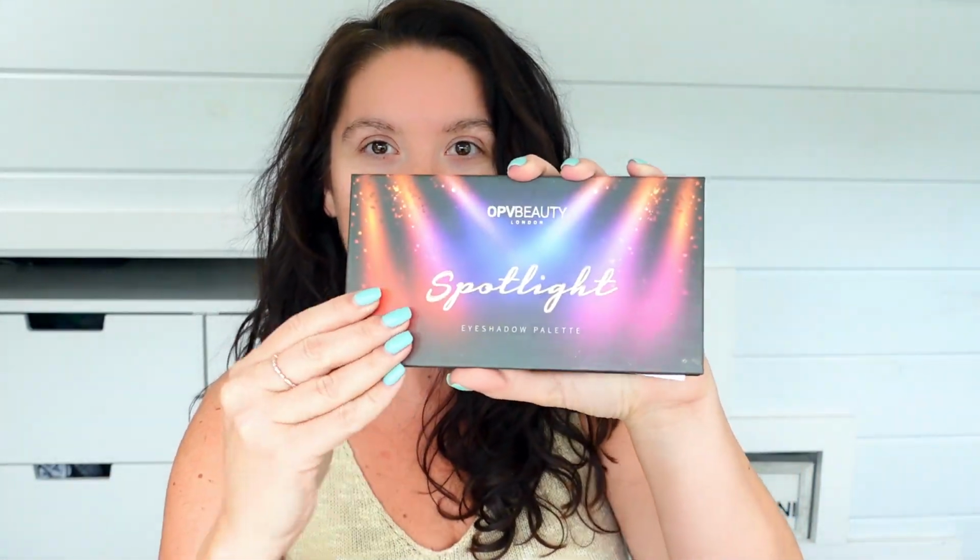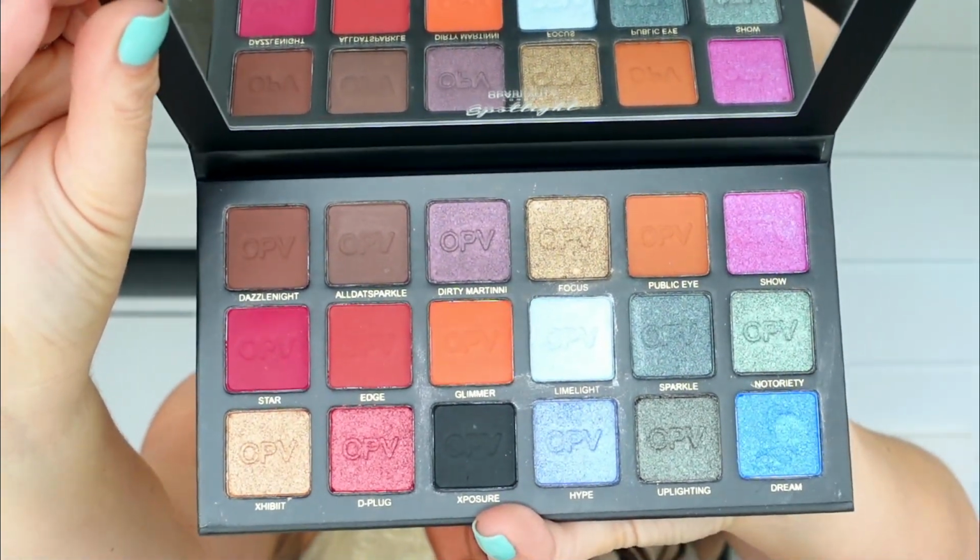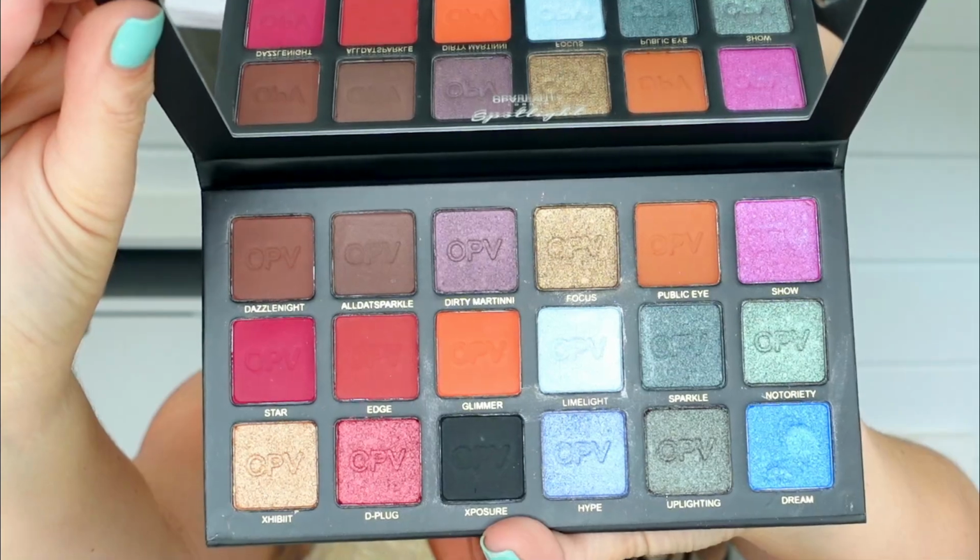Okay, so one of the first things I see here in the base box is the OPV Beauty Spotlight Eyeshadow Palette. Look at these colors. Holy cow. I am very unfamiliar with this brand, but the colors look beautiful, don't they? Ooh, I love when we get cruelty-free products from BoxyCharm. This is a cruelty-free palette, so I'm super excited to use this because I try really hard to only use cruelty-free products. Now, I've never heard of this brand, but it is a $40 value, so really excited.